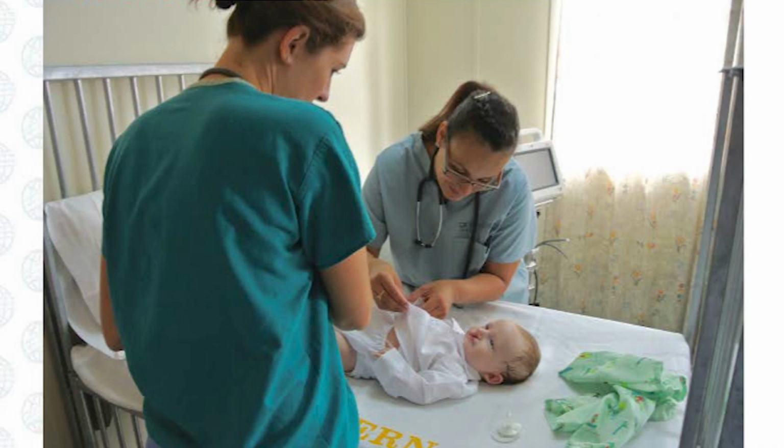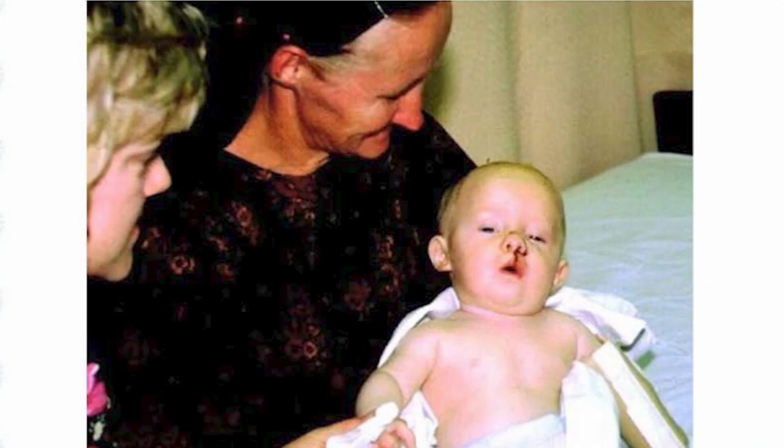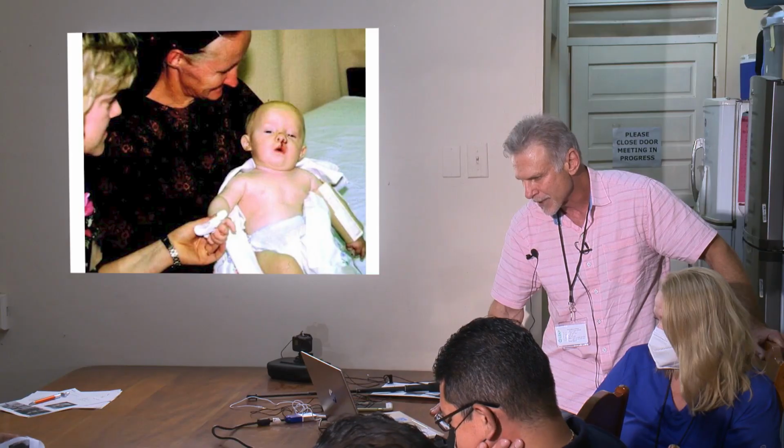We just have very, very caring nurses preparing a little baby for surgery here. Just a beautiful mother getting her precious baby back after surgery. This was the first Mennonite patient that we did many, 23 years ago, and it just opened the door to the Mennonite community.